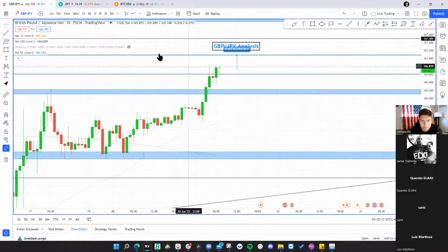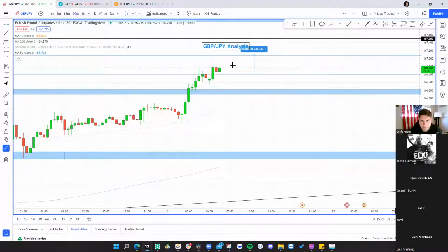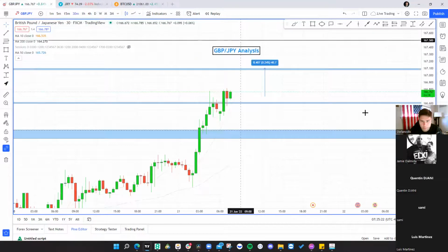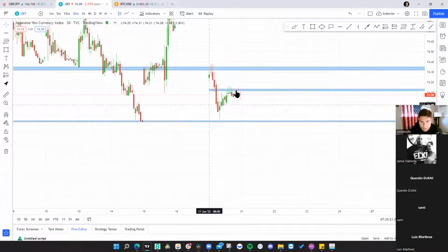So now, is this candle flipping? Can we enter a trade here? We're holding a nice support. We got the bullish momentum on our side. We have a very weak Japanese yen that's holding a resistance to possibly continue down.